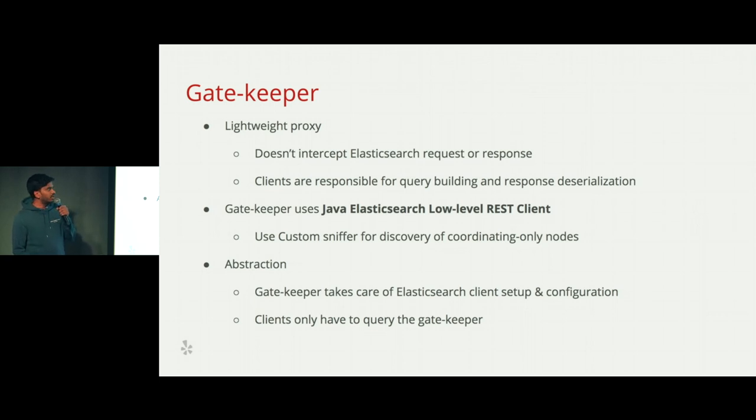Other big wins are we use Elasticsearch's low-level REST client within the gatekeeper. There are certain things that we do within the gatekeeper, which is abstracting away complex logic like using a custom sniffer for discovery of coordinating nodes. For context, Elasticsearch has different node roles. We have data only, which has the bulk of the data, coordinating only, which takes care of routing the request to the data nodes, kind of like scatter gather, and there are master only nodes. We implemented a custom sniffer for discovery of the coordinating only nodes.